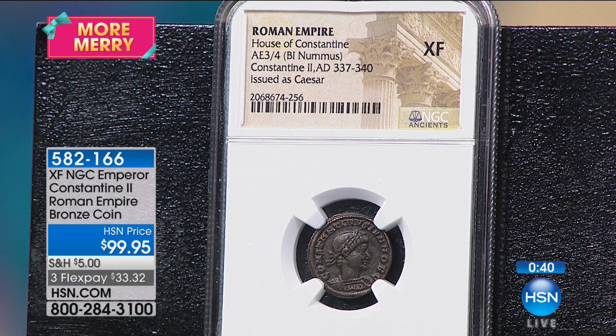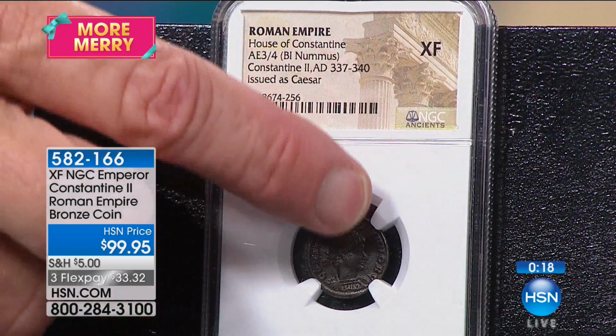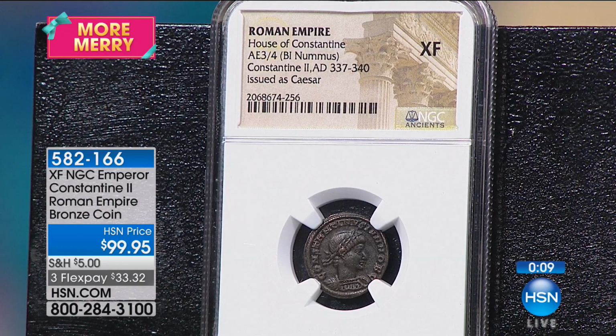Now, with everybody on the phone, I probably have no more than a dozen of these. Now, once again, one of the crucial components to this, one of the single most important things, is that this coin is certified. In the world today, there are far more fake ancient coins than there are actual or real ancient coins. That's why it's 100% critical that you get a certified coin from one of the 3 major grading companies. You're going to have to do NGC, PCGS, or Anacs. Those are the only ones.